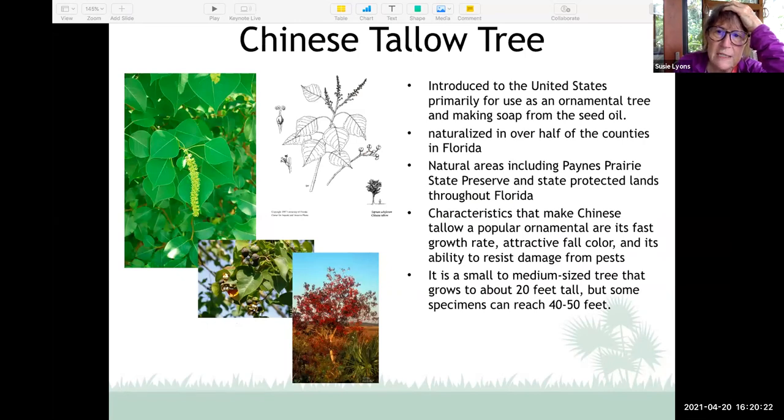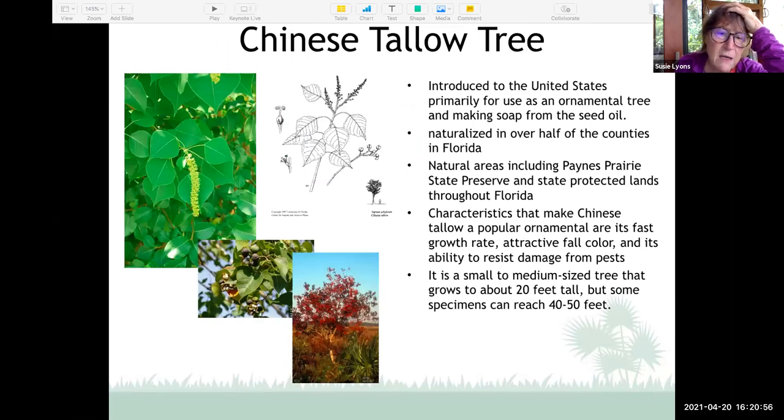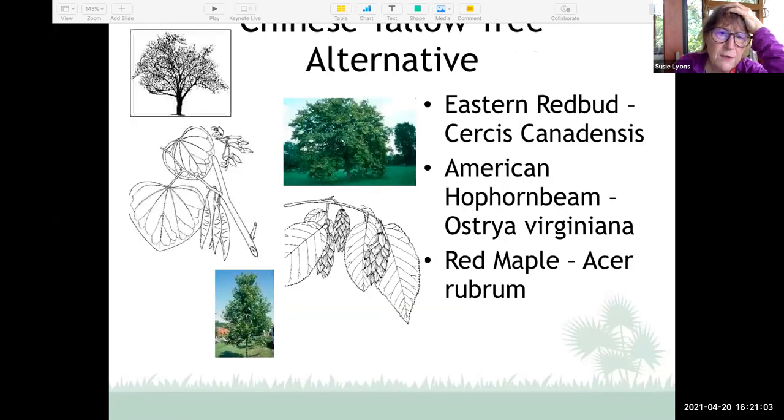And then there's Chinese tallow tree. Granted, it was used ornamentally, you can make soap from it, and it has naturalized in over half of Florida. It's a small to medium sized tree that can grow about 20 feet tall, and some can reach even higher. It's better not to have this, and better to have the redbud, the American hawthorn, or the red maple. You can see it's a pretty one, with leaves that change colors and some berries. If you go with the red maple, you'll get some red color, and it's a great alternative to the Chinese tallow. It's a nice big tree.